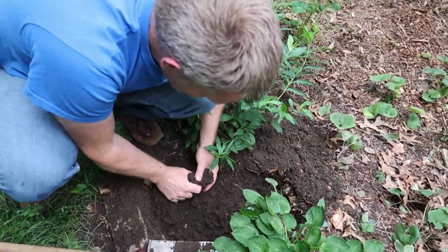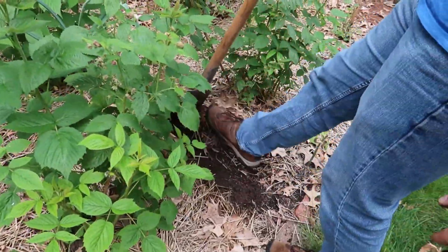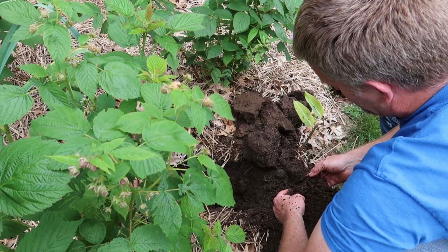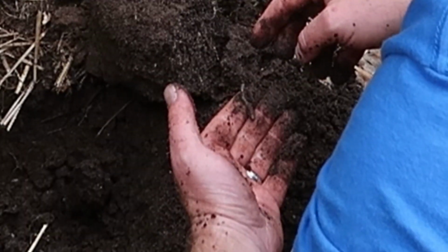All right, I have another possibility. Cut him in half, of course. Well, it's a worm, actually. Here, part of the worm. Be able to move though.